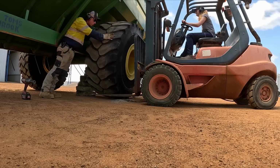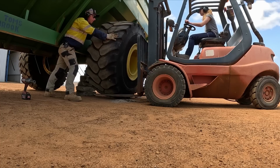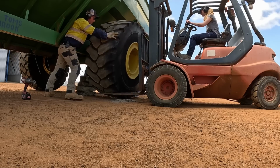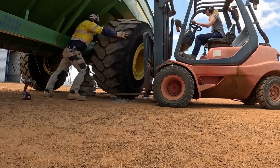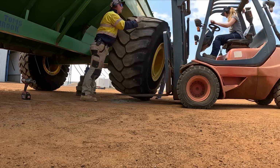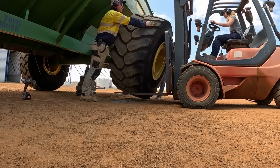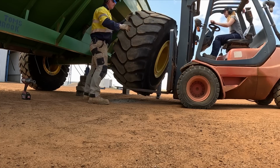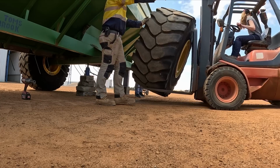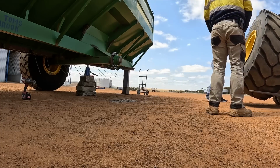Okay, if you just drive straight back, maybe go up a little bit. Go up a little bit. Now go back. Okay, now crowd it the whole way back to you. Perfect. Just reverse up a little bit more so we're clear. And hold it there.